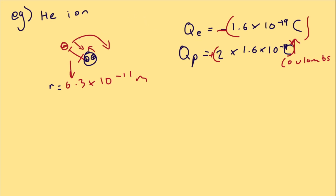Why is this important? Because this is the force that keeps the electron orbiting the nucleus, just like how gravity keeps the moon orbiting the earth. So this electric force keeps the atom stable. But unlike gravity, the electric force is way stronger. It's orders of magnitude stronger.